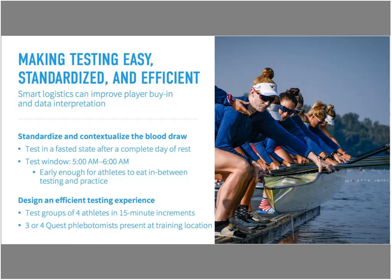So initially down here it says we tested groups in 15-minute increments. Now we've synthesized this process, and it's so straightforward that we can actually do it in 10-minute increments. And we have the Quest phlebotomy team show up about 30 minutes prior to the athletes showing up. I have all their forms printed and hand the form to the athlete, so when the athlete goes to see the phlebotomist, they have all the information that the phlebotomist needs to place on the testing tubes.